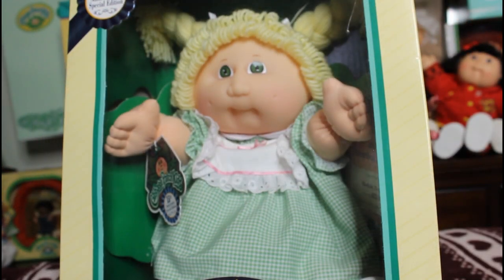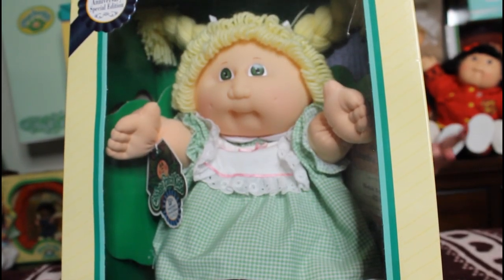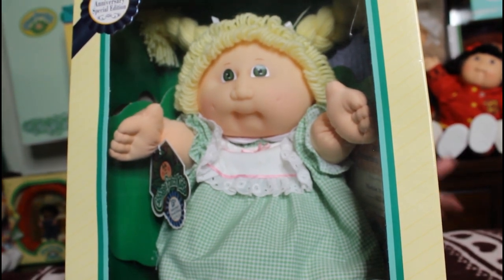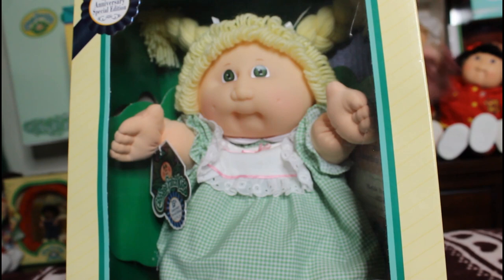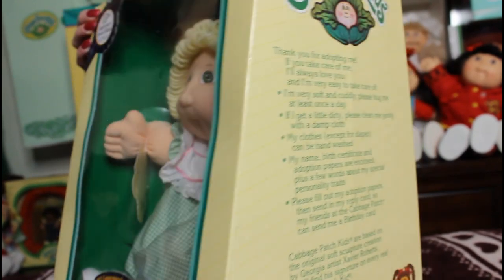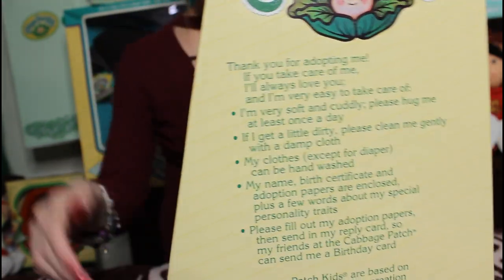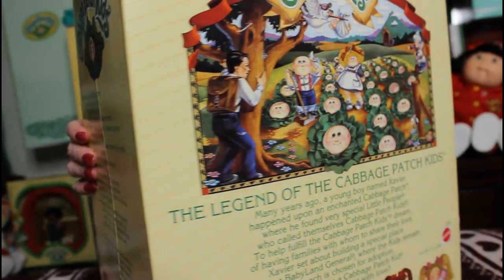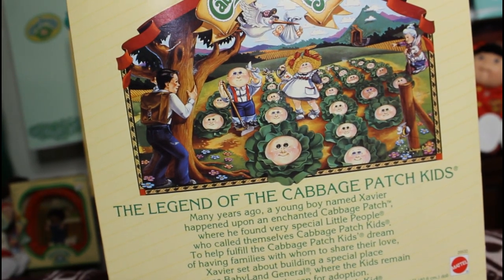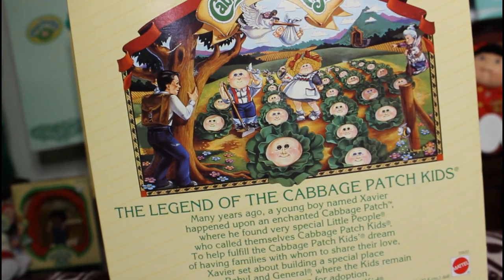What was so awesome about this edition, because there's been lots of anniversary kids throughout the years, but even the box, look at this. This looks like the original Coleco boxes. They just did a fantastic job all the way around. I commend them for this. This was an amazing, amazing addition by Mattel.